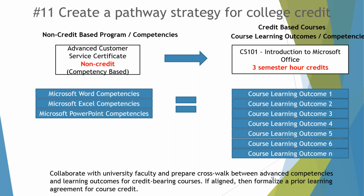And here's an example. So let's say you've got an advanced certificate, and some of the courses in that certificate cover Microsoft Word, Excel, and PowerPoint to a pretty deep level. So the learner really knows those three Microsoft products. Then you'll take a look at a 3-semester-hour course that's being offered that's related to Introduction to Microsoft Office. It has a number of different learning outcomes.